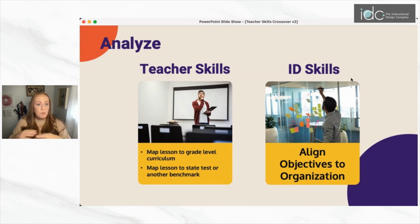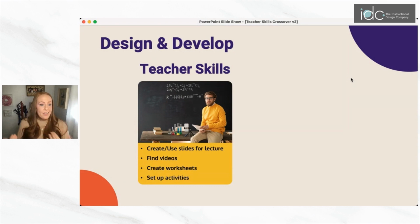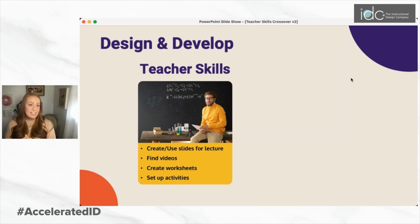And so we're just mapping objectives, just like we would as a teacher, but mapping them to a business objective, a business goal that we would usually be given by the institution or by the corporation. So we have analyzed, we've gathered all the important information, we've planned, we've talked about and thought about all the things that need to be included. And so now we're moving into the design and develop phase.